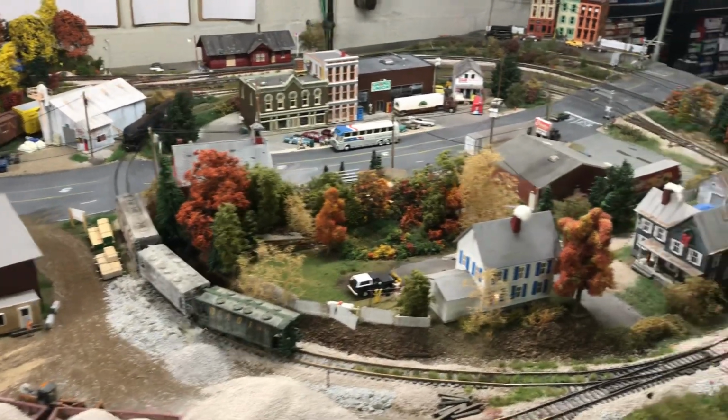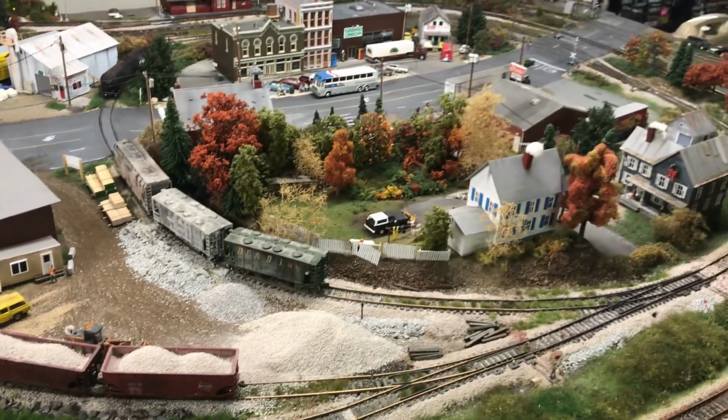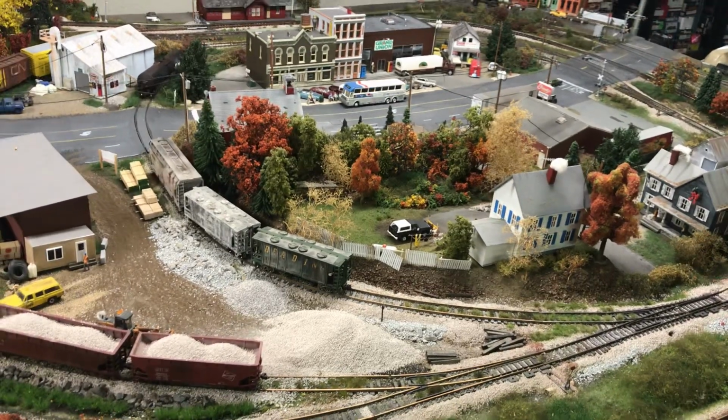Now again, this layout will probably come down in a couple of years, and I don't know what the plan is for the next one, but maybe the same thing, maybe a little different. But I like to definitely model more of this line.